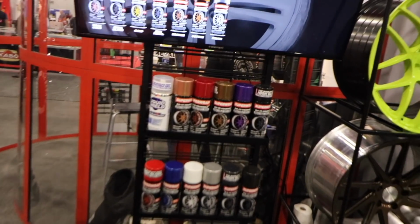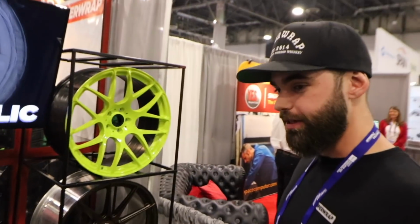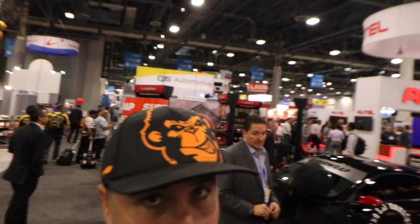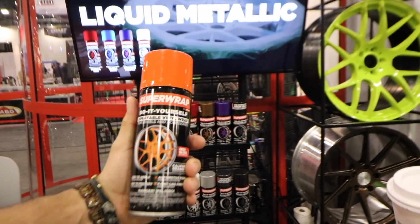And so here we go. Actually, this one, is this a gloss orange? Yep, it's a Cali orange. I'm thinking I may need to have a can of this.